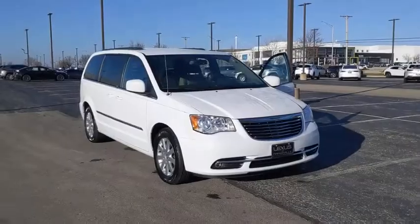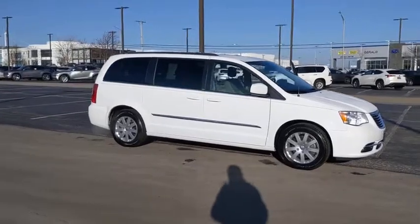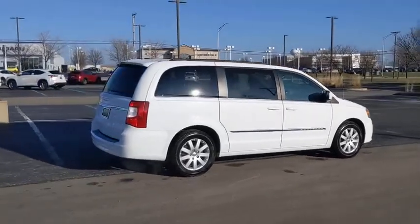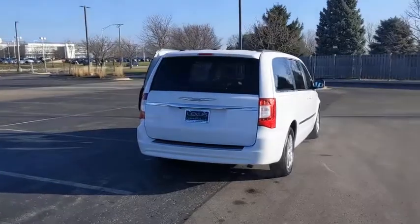Take a ride in the 2014 Chrysler Town & Country. Town & Country's V6 engine provides plenty of power while still providing the fuel efficiency you look for in a vehicle. Tow up to 3,600 pounds when your Town & Country is equipped with the towing prep package.